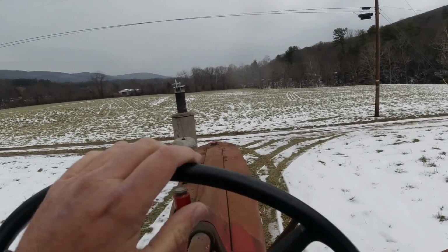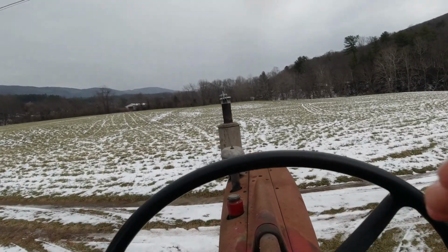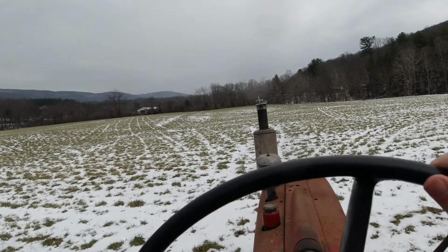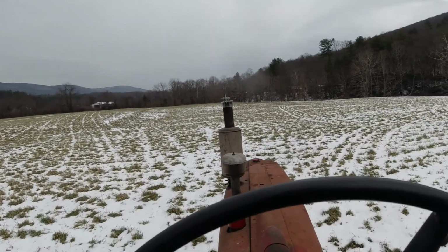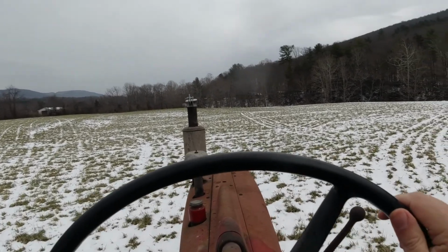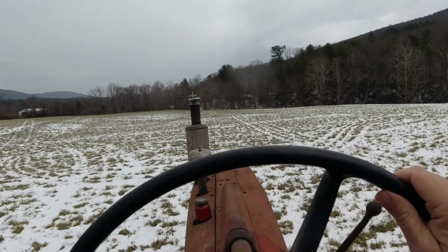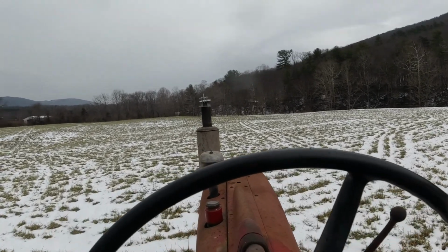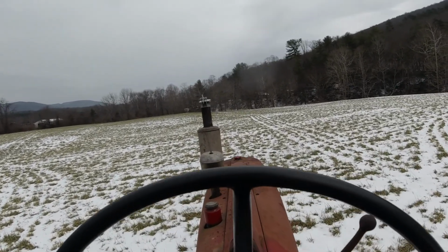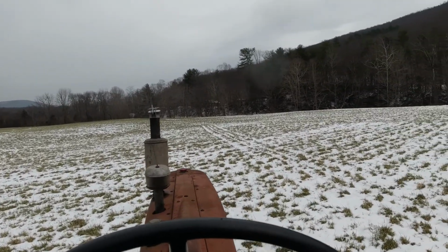So we're right on the edge of 32, 33 degrees. And, you know, depending on where you look at on the forecast in neighboring areas, snow, freezing rain, or just rain. And it's starting to kind of drip a little something right now, but we'll keep going.